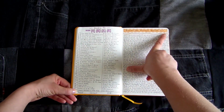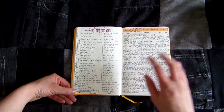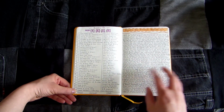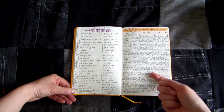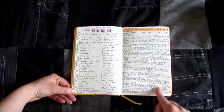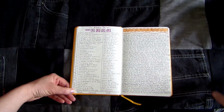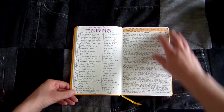So here are books that I want to reread soon, and these are not necessarily to reread this year, they're just books that I want to reread in general, and then when I reread a book, I can come here and fill it in as I read them. Next year I'll put any that I haven't reread and any new ones that I want to reread and do it again on this page.